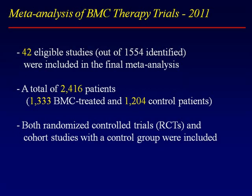We screened about 1,554 studies and we found 42 studies that were eligible, and a total of 2,416 patients were enrolled. There were 1,333 patients who received bone marrow cells and 1,204 patients who received placebo, that is standard therapy for myocardial infarction. These are ST-elevation as well as chronic myocardial infarction. We included both types of studies.